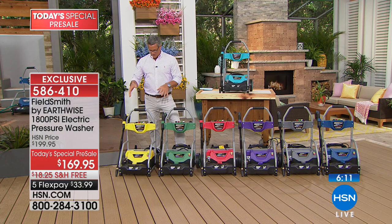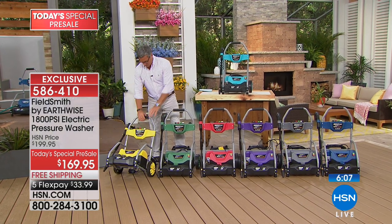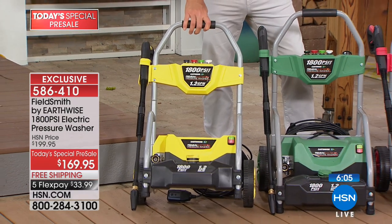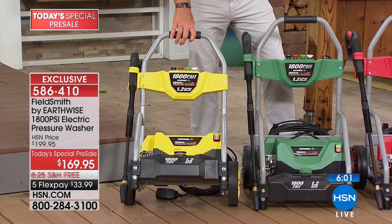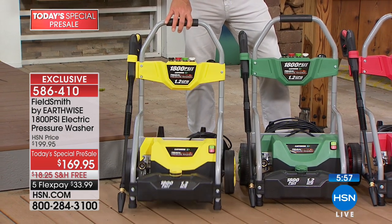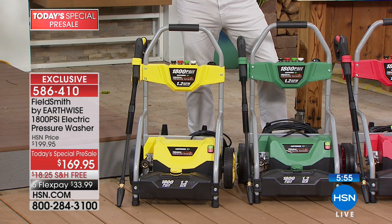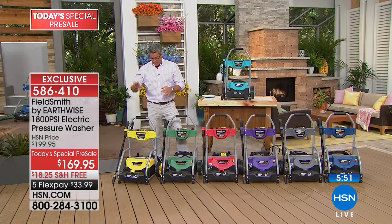You know, this is our HSN exclusive design. What we did is we made it more like a trolley, and it's got a cushion grip up top so that you can take this and carry this around anywhere you need to take it. So if you are working around the car, a boat, your RV, or you're just doing the exterior of your house, remember you have 60 feet of reach because you have a 25 foot pressure hose and you have 35 feet of cord.